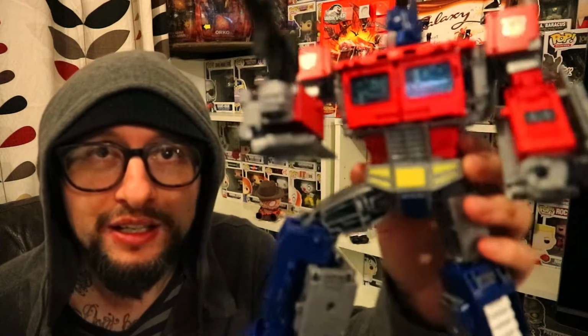Okay, I got a favourite toy this month, so we're going to do a toy as well. Picked up two things this month. I picked up a Monster in My Pocket collection box, which is fantastic and I'm really chuffed with. But this was my favourite, over the two, and it is the Transformers Generations Optimus Prime action figure.